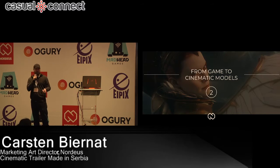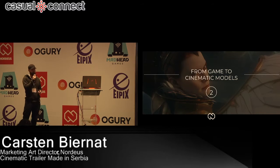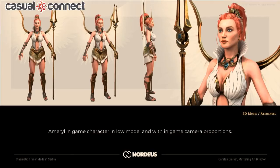So I don't know how much time we have left. I'll just go to the second part, to give you a quick overview from game model to cinematic model. We had the basic game models. I'll take two examples. One is the Archangel, and one is our Necromancer. As you can see, this is the game model that we use, and she has in-game camera proportions. It's a low poly body and also low-res textures.